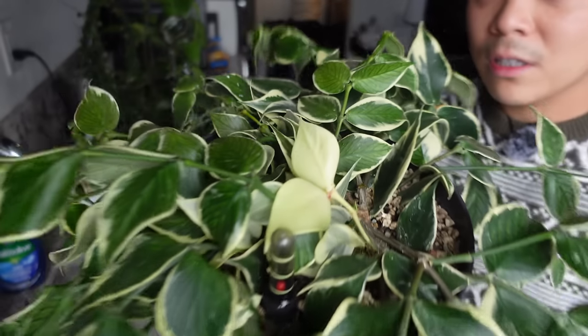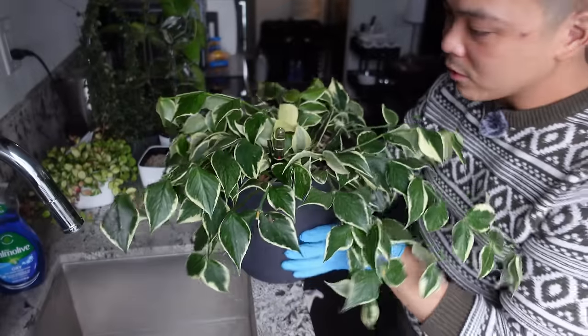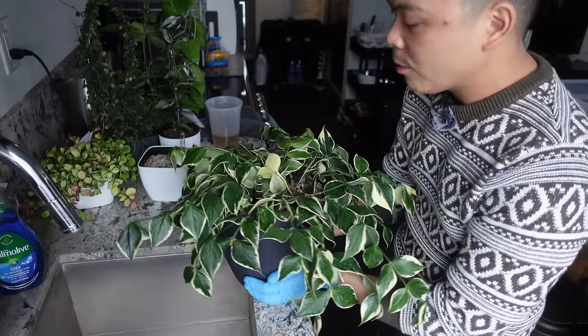Well, I do want to show you this new branch, which is fully cream. She's gonna continue to be fully cream. I can already see it in the stem. So I don't know, I'll keep it for a little bit, but I'm gonna have to cut it off.